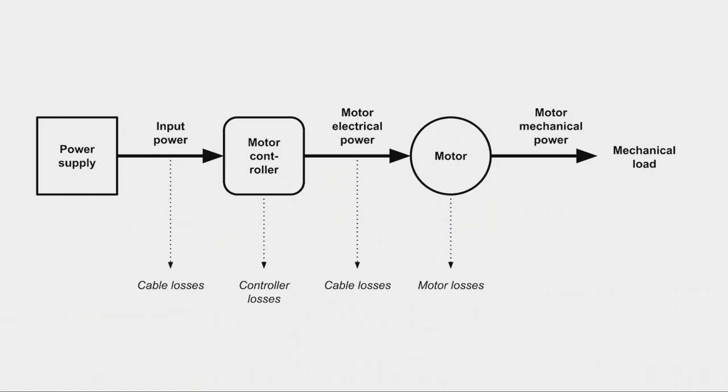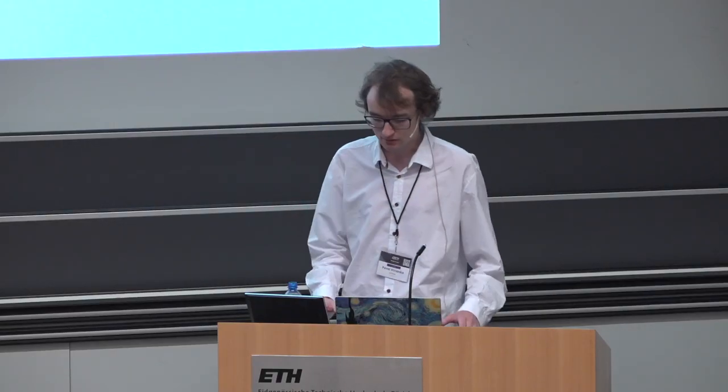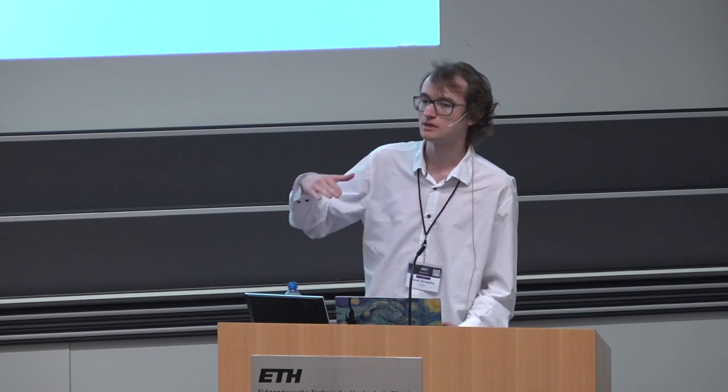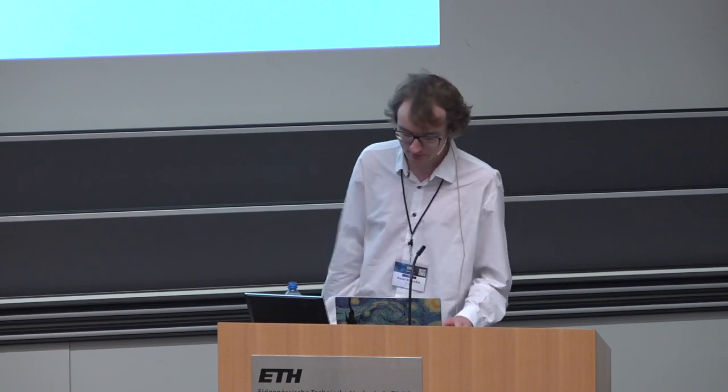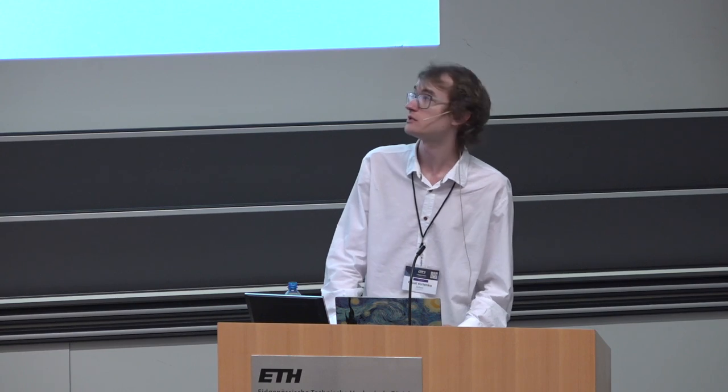Major losses occur in the motor controller and in the motor itself. And at Zubax, we were able to develop a new motor control technology, which allowed us to reduce energy losses in the controller and in the motor by 9 to 15%, depending on the baseline, depending on what you compare it against, which is quite substantial because that brings us very close to the theoretical limit. And this improvement is possible thanks to new digital signal processing techniques that we have developed in-house.